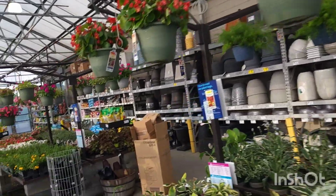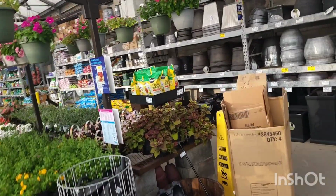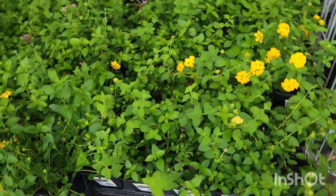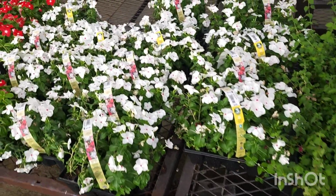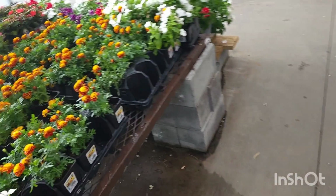And then down here, some more annuals, which includes more coleus, more begonias. Of course, we have more lantanas. This one is more of a straight yellow. And then they have the little packets with 12 or 6 or 9 of either vinca or periwinkle, or what else do they have? Marigolds.